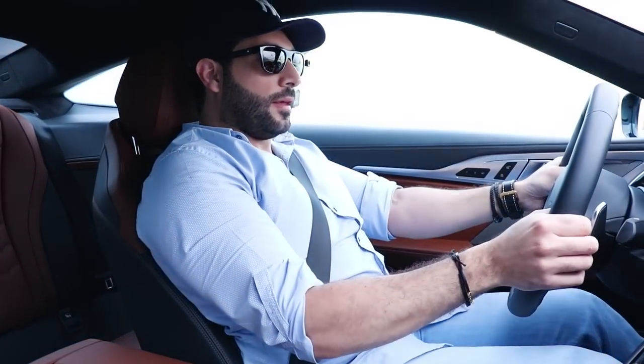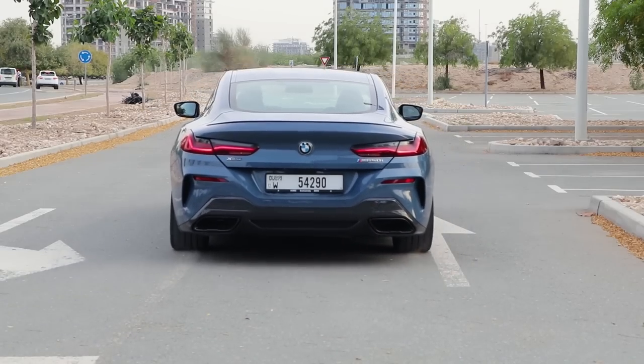What I'm gonna do, I'm gonna put it in Sport Individual, which is the hardest setting I configured. Oh shit, the sound is fantastic. Really, really nice sound.